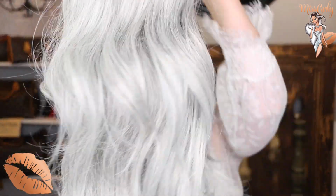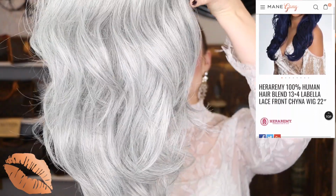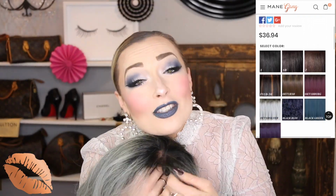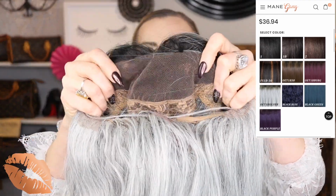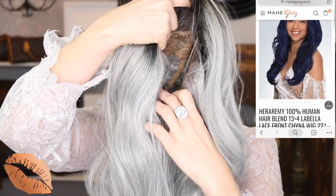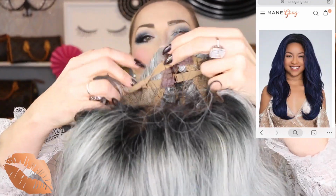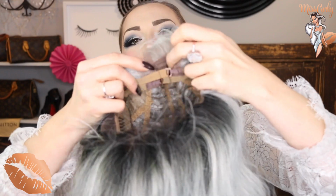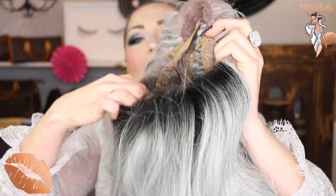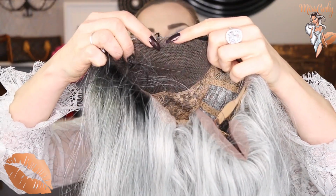This one is 22 inches, and her name is Chyna. I always love wigs that have these glamorous, romantic waves. It is a 13x4 parting right here in the front. She has 2 combs on the side, and then 1 comb in the back with the fasteners. I did not actually cut the bottom lace off yet, but that's really nice, so you can put it up in a pony, no problem. She also has a light to medium lace right here.